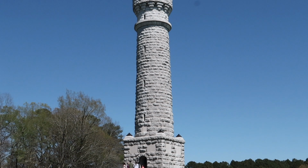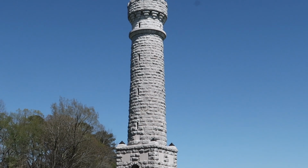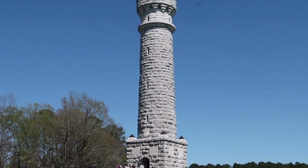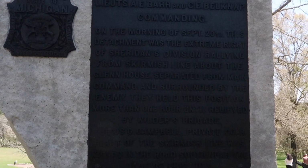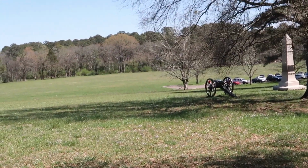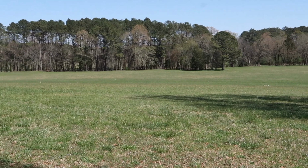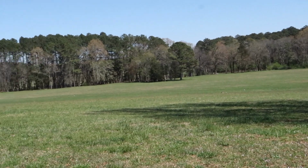We have made it to the Wilder Monument. This is something I remember as a kid seeing back when we went with our school years ago. It's really cool. This area here, they had to hold this. It says over an hour, waiting on Wilder's brigade to show up in this area. This was during the last day of the battle as well. Really cool to think about.